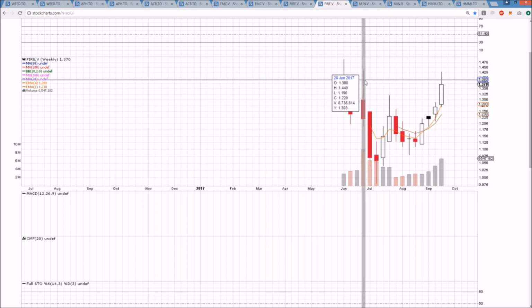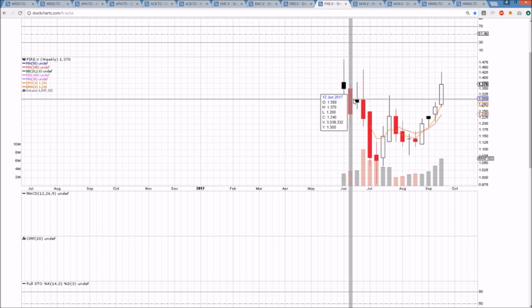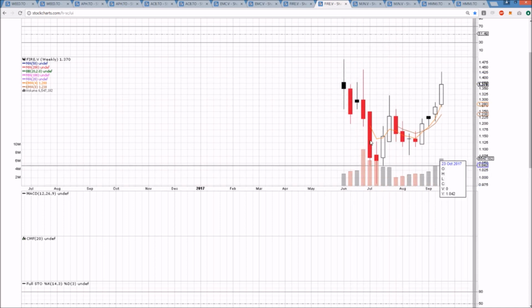The weekly time frame, nice higher low and higher high, and we're looking back without a whole lot of price action here, just because FIRE is the newer ticker. We're looking up at 144 and 149 as the next two resistance levels. Really nice increasing bull volume here.